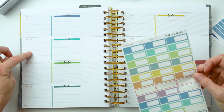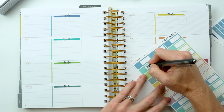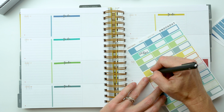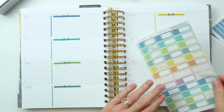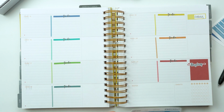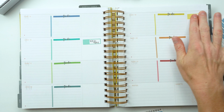So on Tuesday is our walkthrough. So I'm just going to put walkthrough on here. I'm not going to put times down yet, just in case anything changes. And then Friday is our closing. So I'm just going to put closing on here. And sometimes I like to write on the sticker sheet and then put it onto my planner versus trying to write and being on the edge of the page and all that. So I will add the times later.